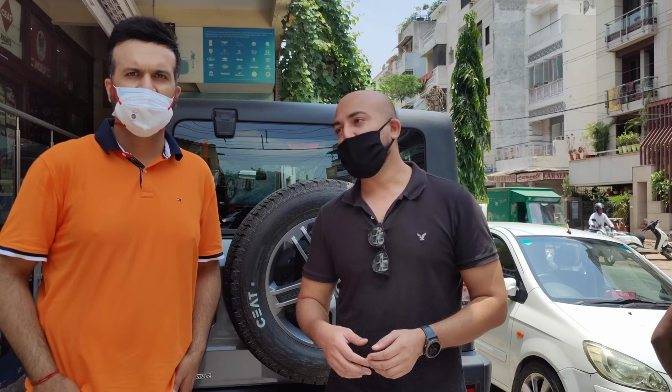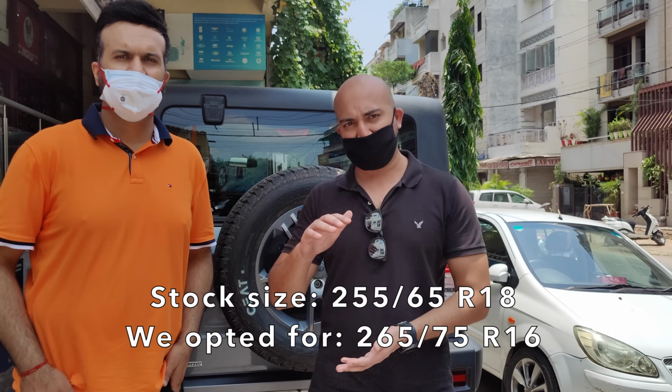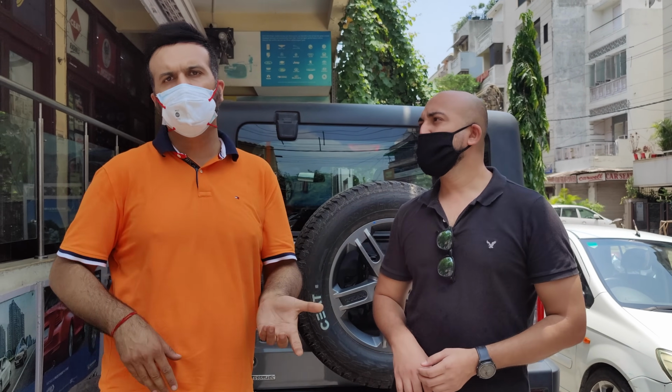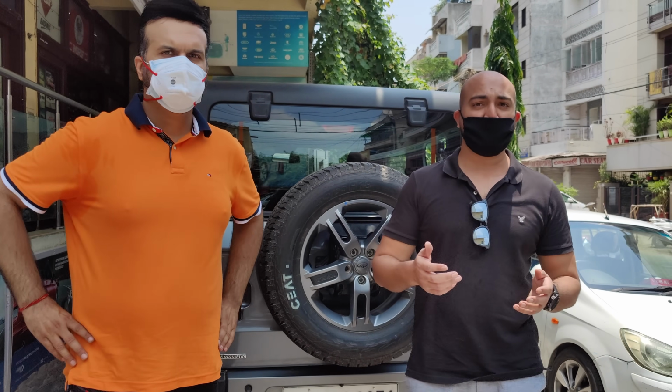So a very interesting thing about this BFG KO2, I wanted a very specific size. The Thar comes with an 18-inch alloy. I wanted to go with a 16-inch rim so that if I keep the diameter of the tire the same, I have a taller sidewall so that I can run lower pressures off-road and for general trail driving. And it's more comfortable to use a high profile tire as compared to the low profile. So we wanted a specific size, 265 by 75 R16 tire.